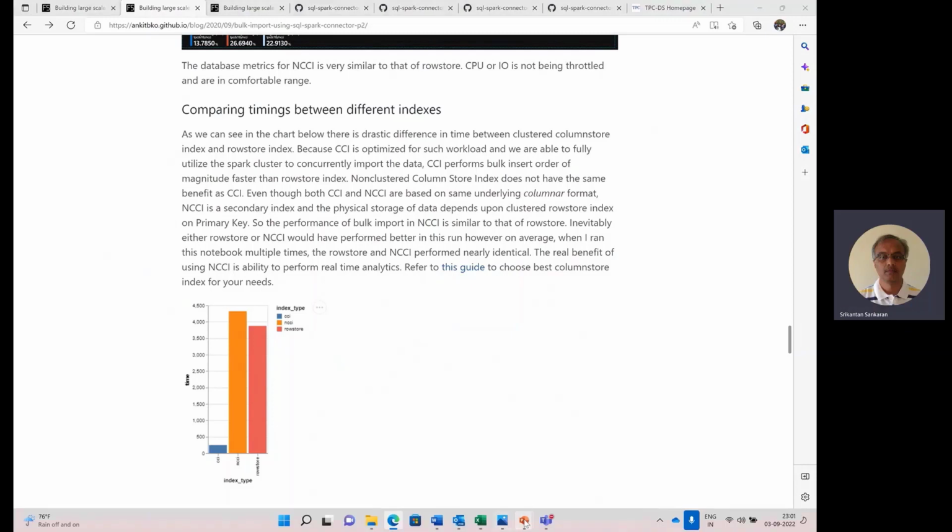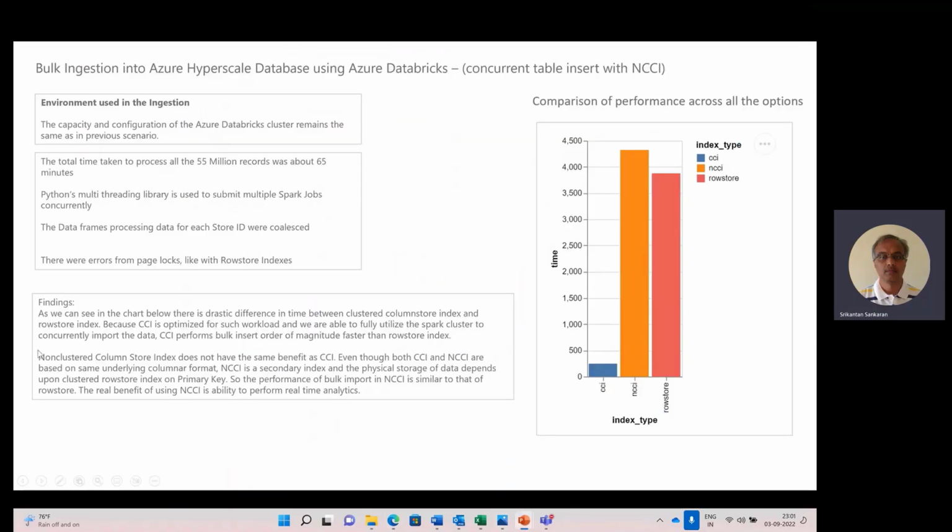The other key finding is that the non-clustered column store index does not have the same benefit as CCI. Even though CCI and NCCI are based on the same underlying columnar format, NCCI is a secondary index, and the physical storage of data depends upon the clustered row store index on the primary key.